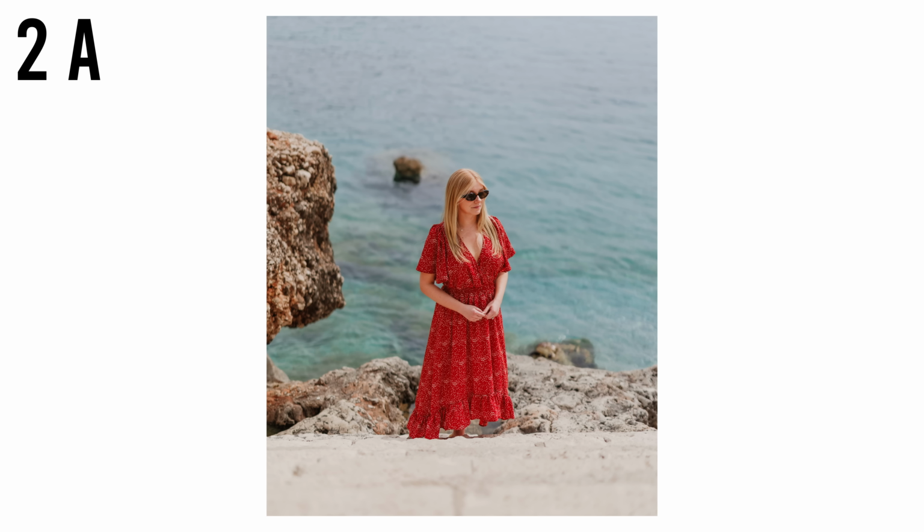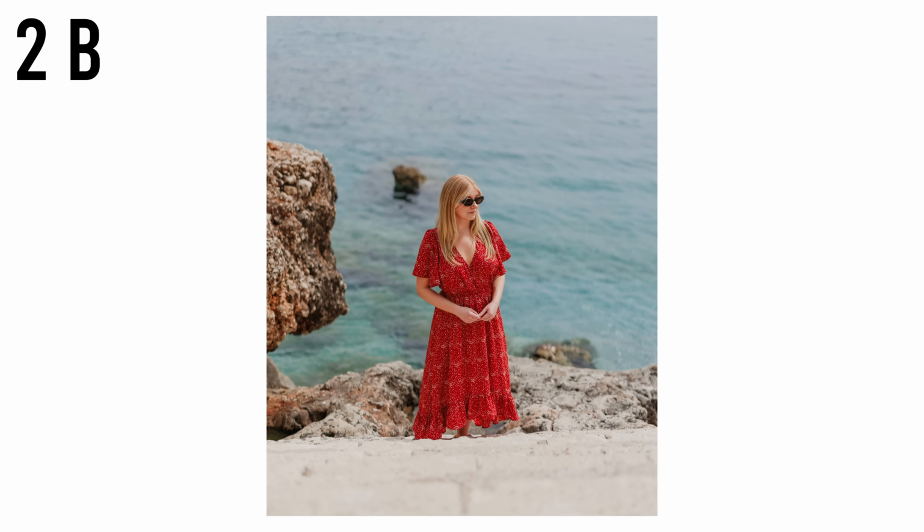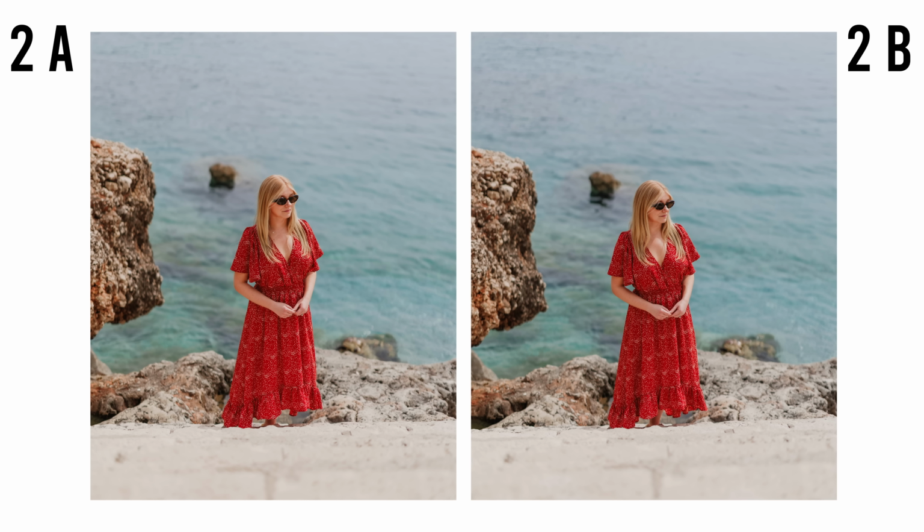All right, now here's some more full-length images, this time with a slightly cleaner background, which I think just makes it so much harder to see any difference between these shots.